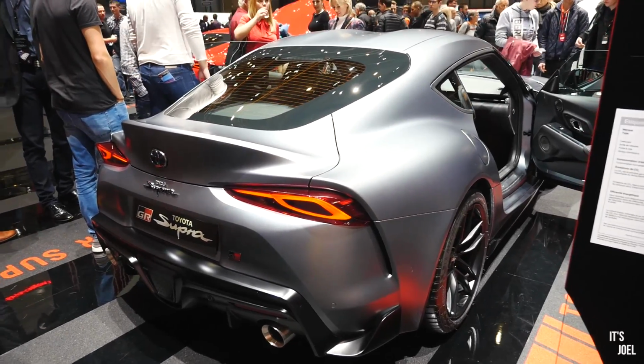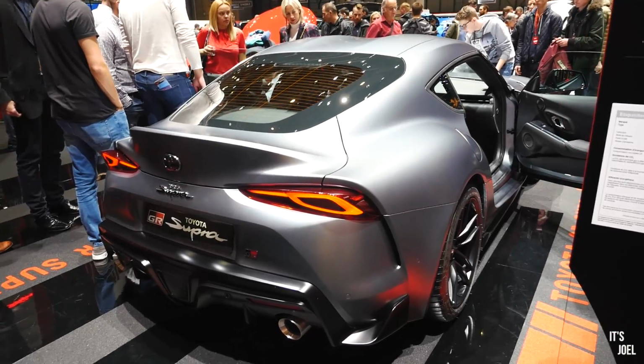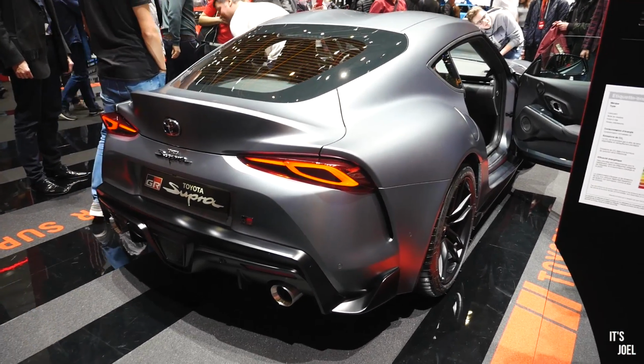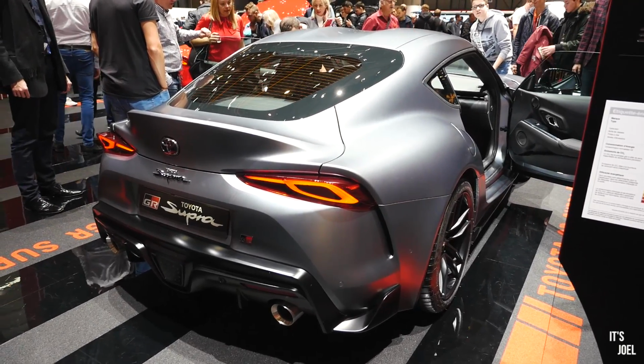It's an automatic transmission with flappy paddles, which I guess lots of the petrol heads will be angry about, saying the Supra should be a manual, but obviously this way it is faster. And yeah, 4.3 seconds to 60, and I think a top speed limited to 155.